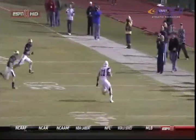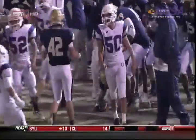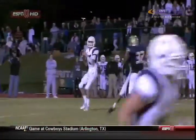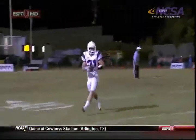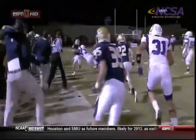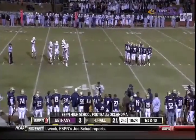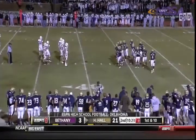He had the big hit. It's number 31, Gilstrap, lower his shoulder. It's a big hit. And number 35, Tyler McGinnis, number 4 there, recovers, Ross Clifton. Listen to this hit. There's some pads popping out there today. Pads, helmets, earpieces.